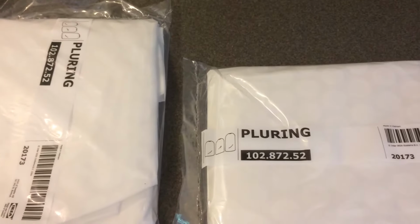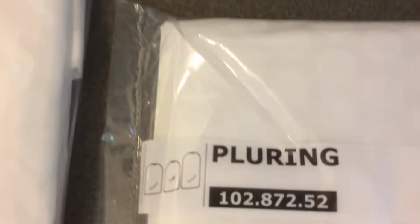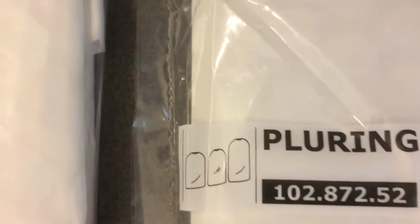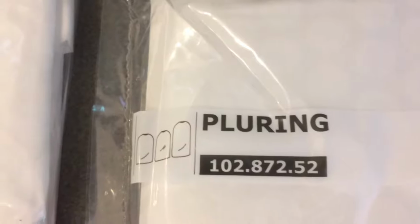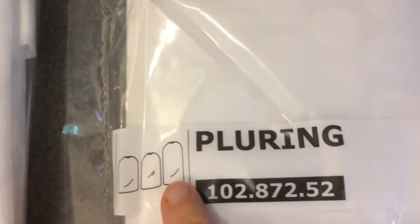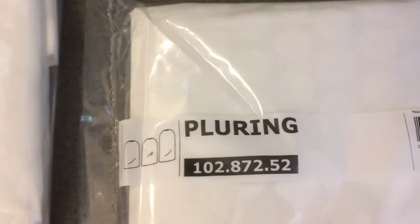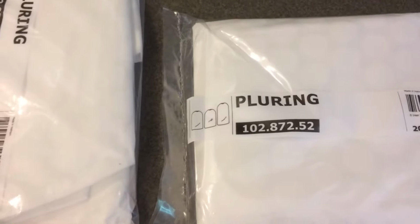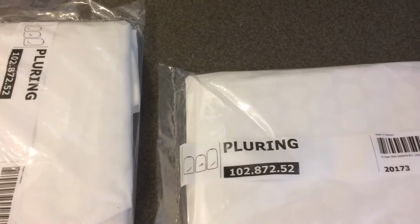We also picked up two packages of this Plurine clothing storage protecting bags. You get three different ones in each package. They were $2.99 per package, and as you can tell, you get two small and one large. And these are made of plastic, and they are clear, so you can see somewhat what you are storing inside.